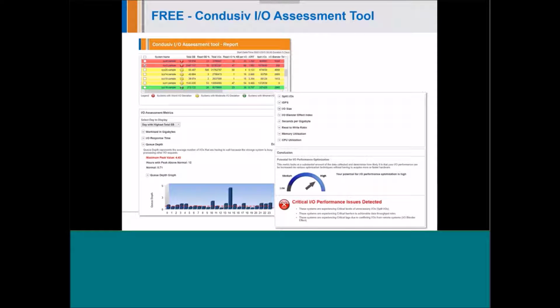As you can see, it color codes the systems red, yellow, green, indicating the level of I/O inefficiencies. Then it points out which of the 11 I/O performance metrics might be of concern, whether that's latency spikes, queue depth issues, I/O fracturing, or something else. I should note that this tool is only meant to point out performance issues. It's not going to fix anything.